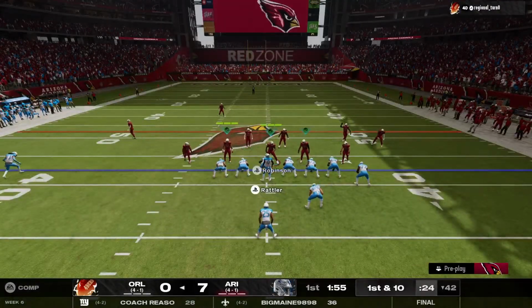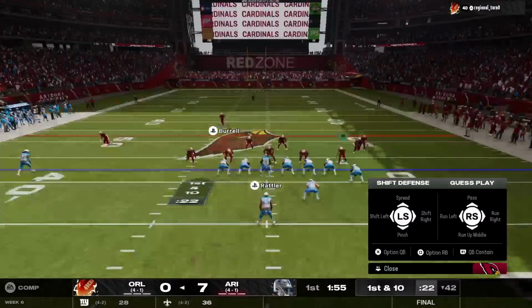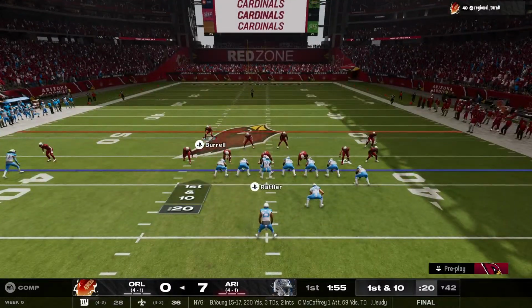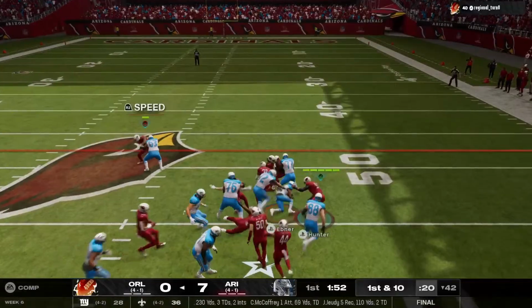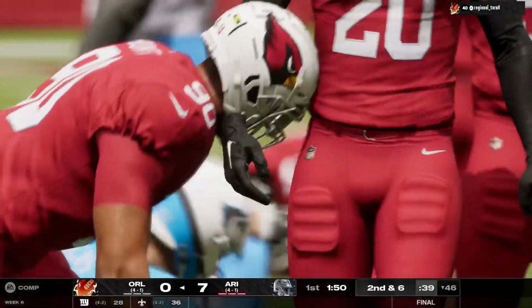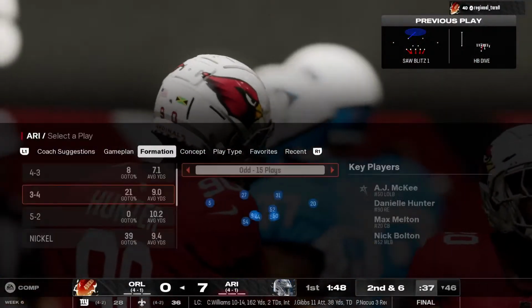Here's 1st and 10. Let's go now. They'll begin here on the ground. He'll work his way ahead for a gain of about 4.